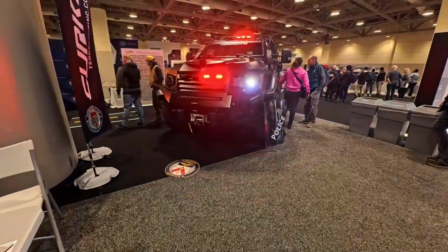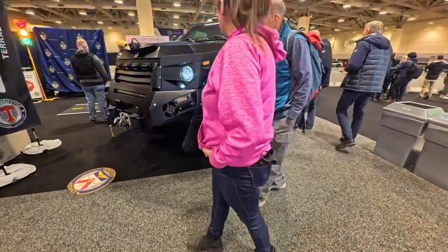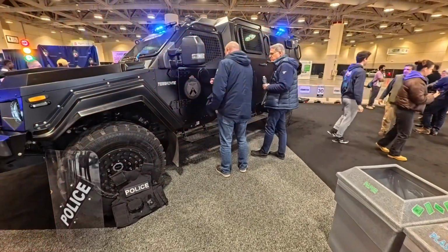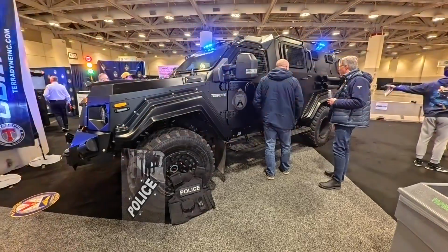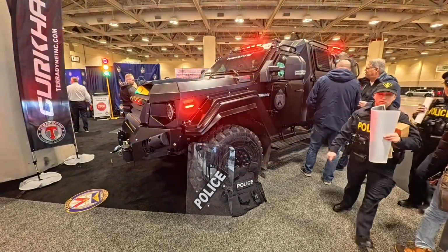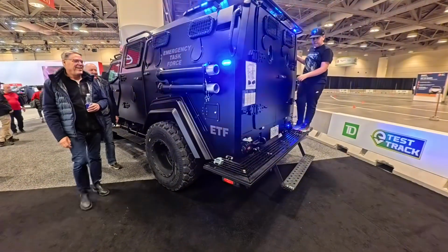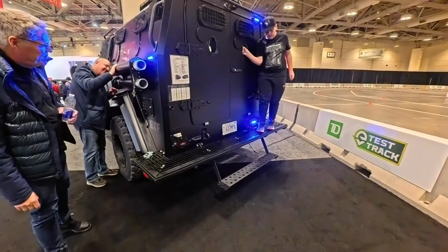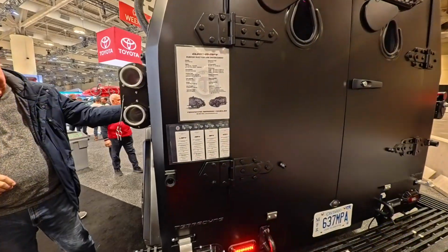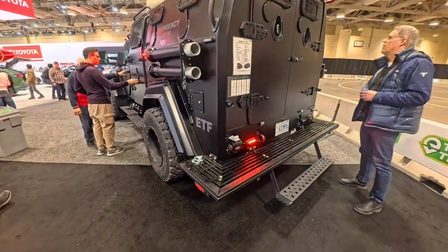And then over here, we have this massive beast. Now, I don't actually even know what this is. This is a behemoth of a truck. Honestly, it reminds me of one of those trucks that you would see in like GTA or something. Crazy. Checking out the back of it. I'm guessing that this is like a SWAT truck. So this is the Erica MPV, purpose-built for law enforcement. Golly, this is a massive thing.